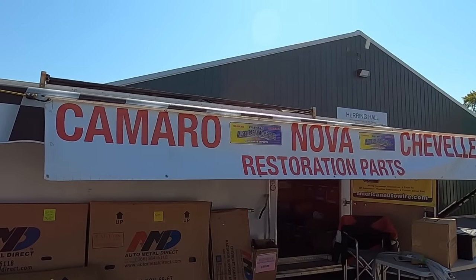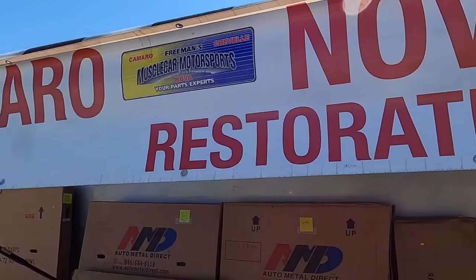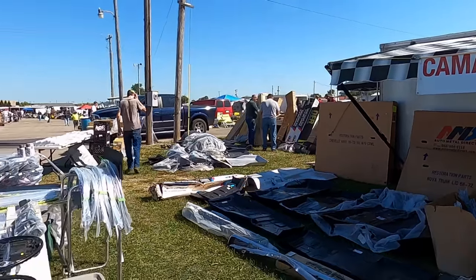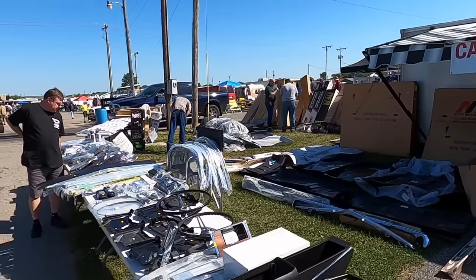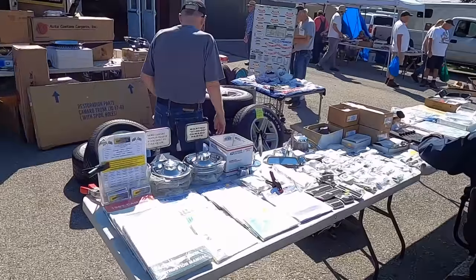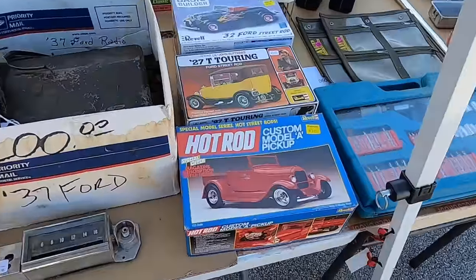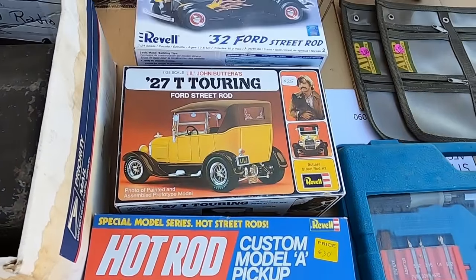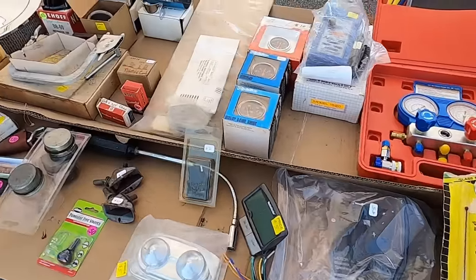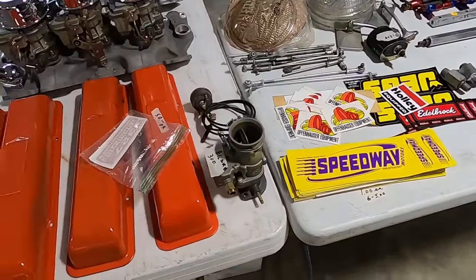This company's here every year too. American Motorsports. Bring in a lot of stuff. Kind of pan and show you the whole setup they've got all the way down there. Got more model kits. Besides outside, they got several buildings with stuff inside also. So we could check out all the buildings.